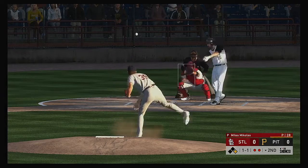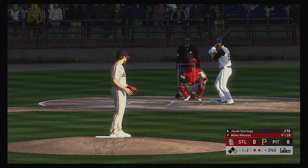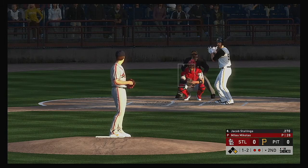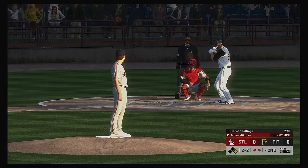The 1-1 home. And a ball popped foul to the right side, out of play. The 1-2. Ball.